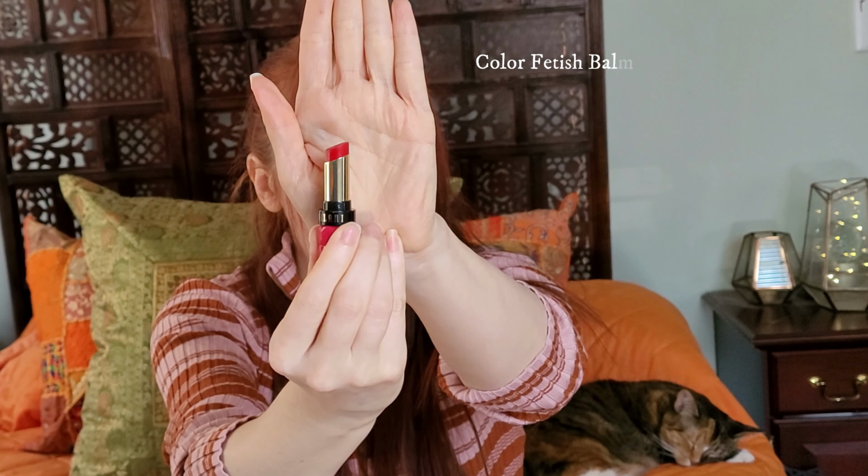The next one is 190, which is Covet. And this is more of a red. Beautiful color. It's more of a berry kind of red, which I love. I love colors like this. It's just beautiful. It goes on really easily.